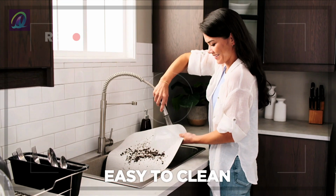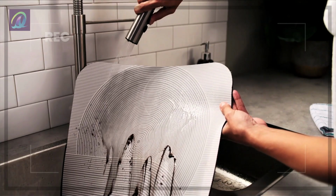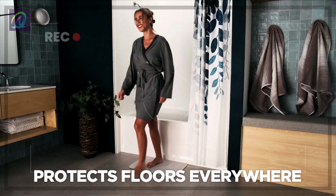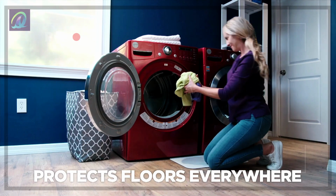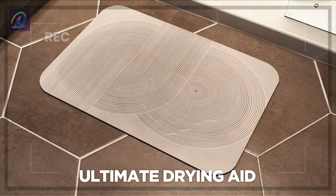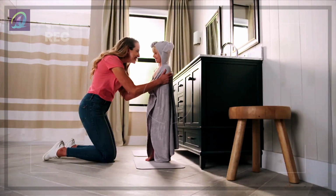And cleaning the Super Absorbent Matte is a breeze. Dirt and messes just rinse off, leaving no residue or lingering odors. Whether it's the bathroom, the kitchen, or any other area prone to messes, the Super Absorbent Mat is the ultimate solution to keep your floors dry and you and your loved ones safe.